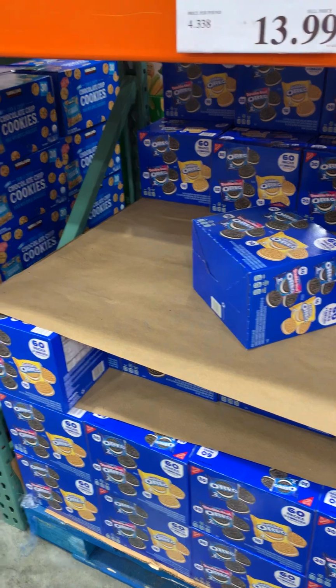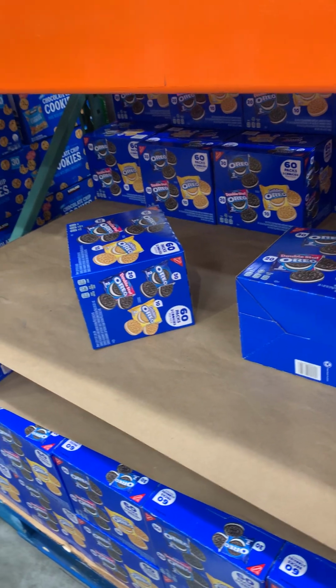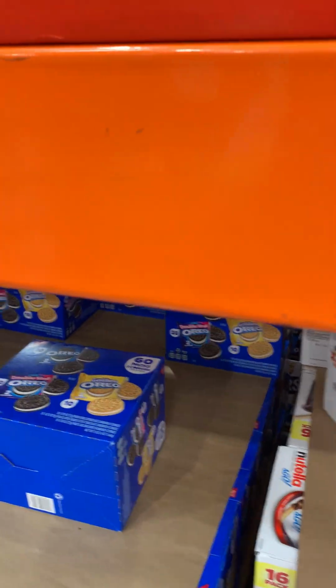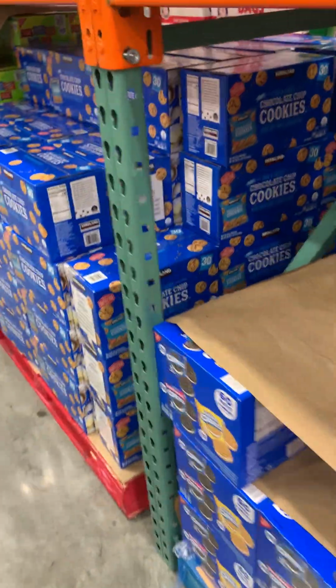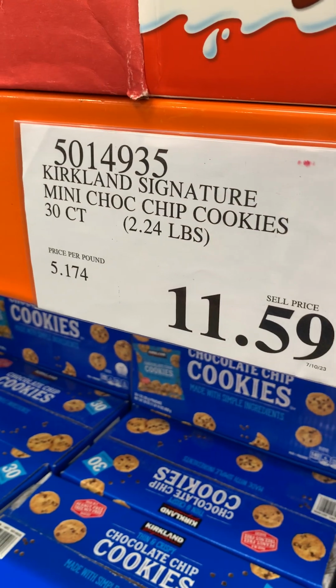Say you want cookies right here. You get 60 in a box, $13.99. I don't want to get a whole lot of cookies. We can put this back. You want some little cookies? And they have the other cookies too, chocolate chip. Chocolate chip is a lovely cookie.